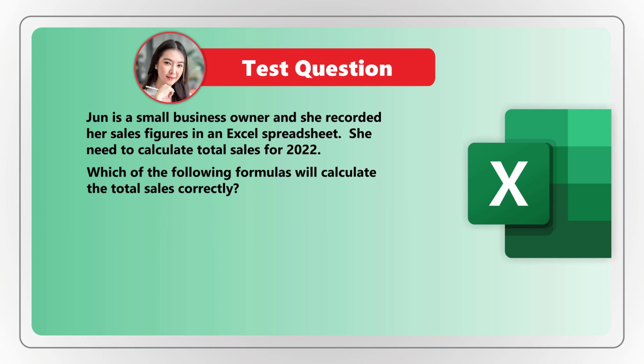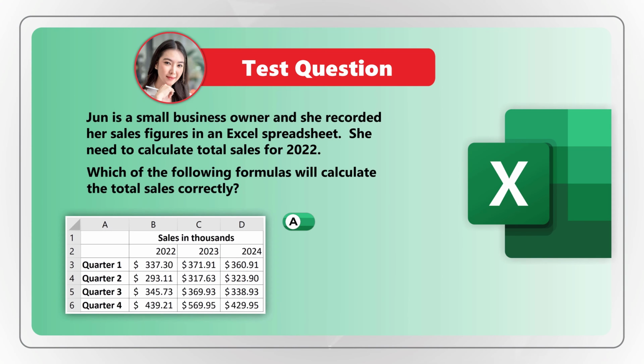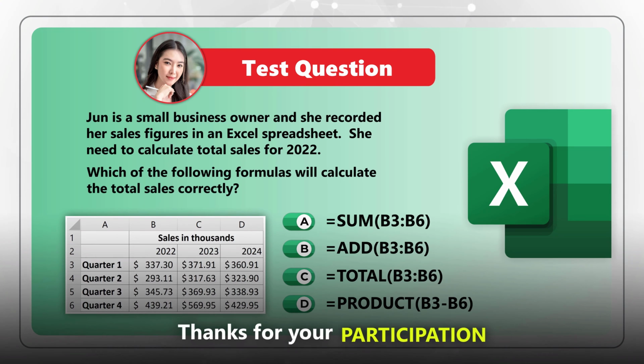You're presented with the data set and 4 different choices. Formulas are SUM, ADD, TOTAL, and PRODUCT, and they point to the range B3 through B6. Take a close look to see if you can answer the business question. And once ready, make sure to post your answer in comments so I can give you my feedback. Thanks for participating and good luck.